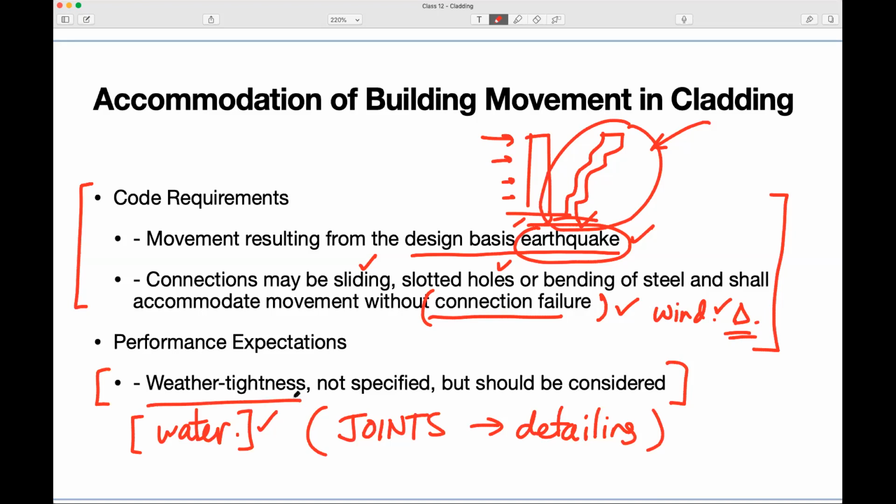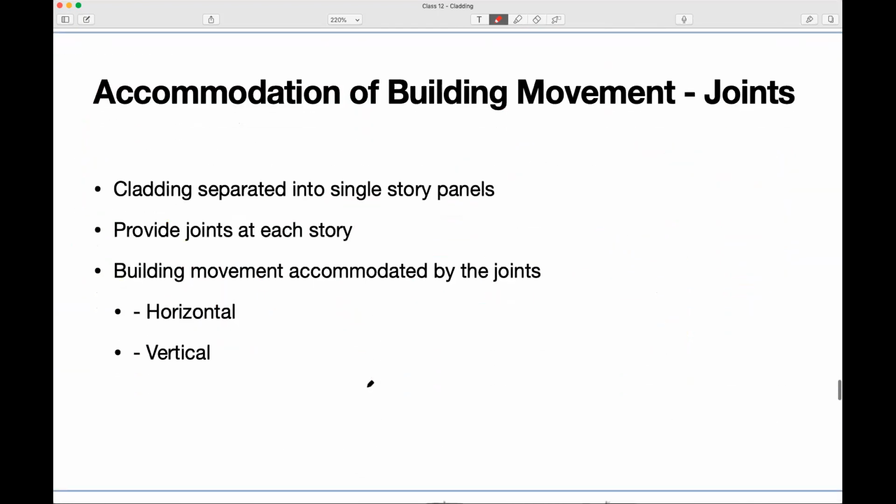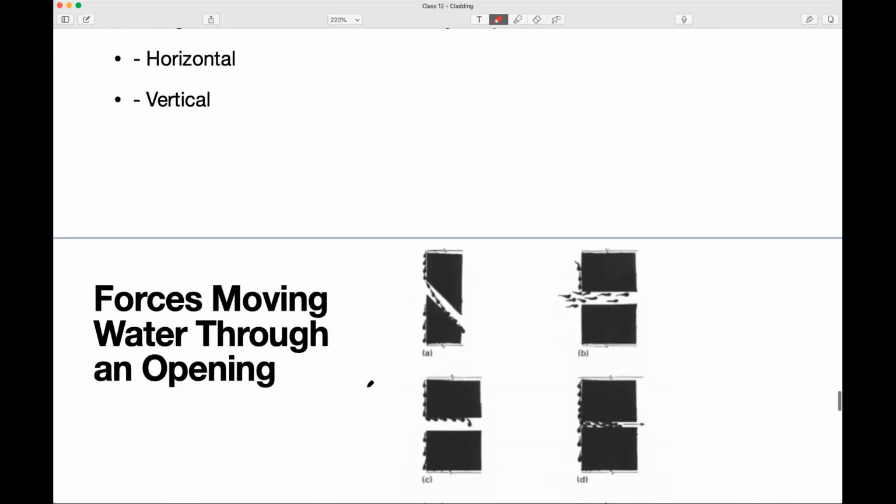So we'll talk about that here in just a minute with some of the forces that create it actually. Actually, we'll do it on the next slide even. Oh, nope, sorry. The next one after that.